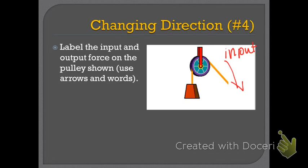The output force is in between the ropes. What do you mean? The pulley wheel and the rope. Which side? It's not between the pulley wheel and the rope. Gabe? It's the left side. Right. It's where it's attached to the object. And what direction would the output go? Up. Right. The pulley changes the direction of force. You pull down, the object goes up.